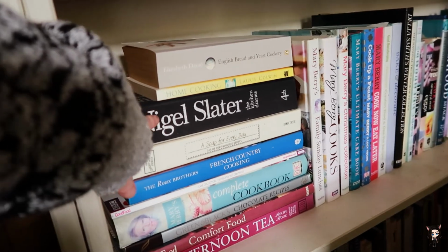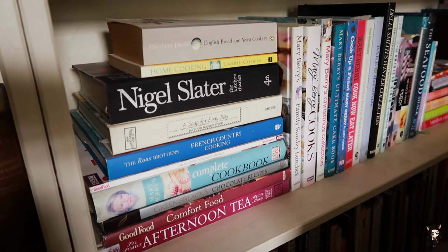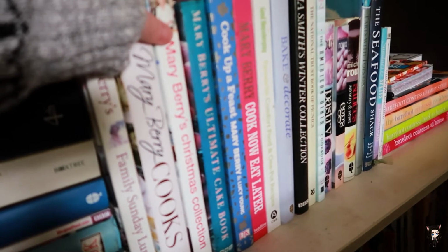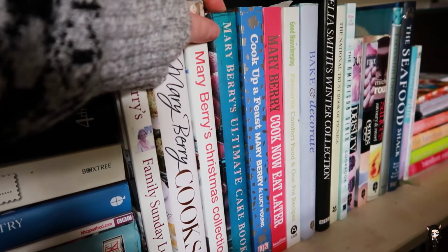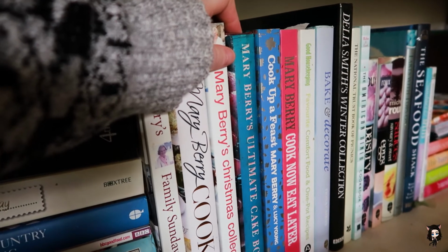So my brownie recipe comes from this Nigel Slater book, The Kitchen Diaries. Bloody love that. The Covent Garden Soup for Everyday. Bloody love that. Anything by Mary Berry. Bloody love that. This one here, Mary Berry's Ultimate Cake Book, is older than I am, and we still use it for pretty much all our birthday cake needs.